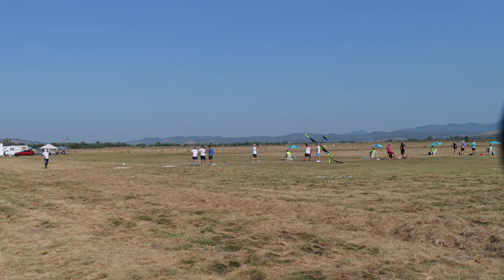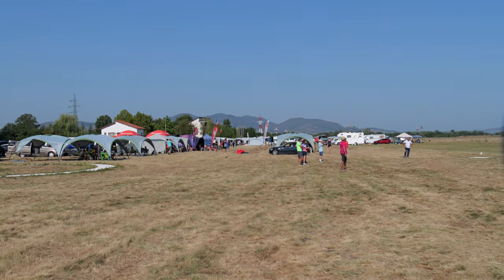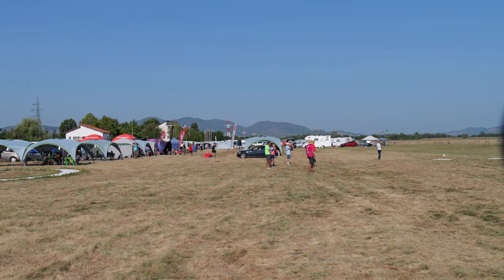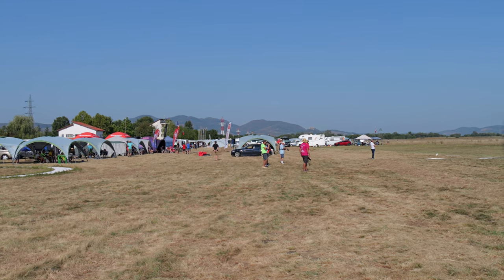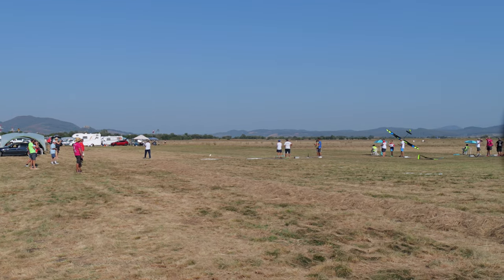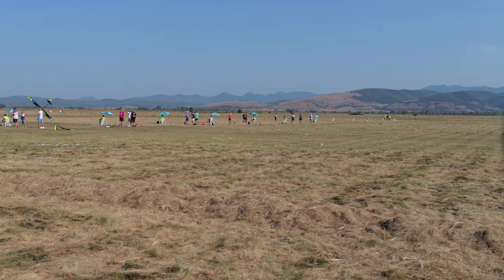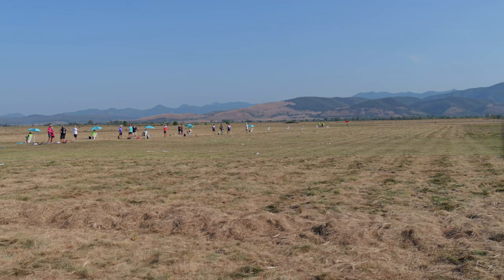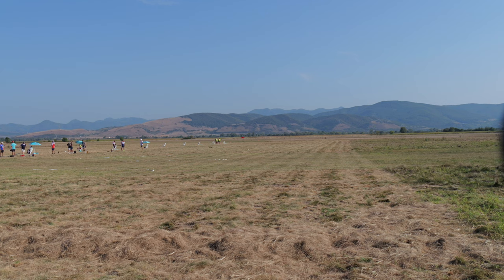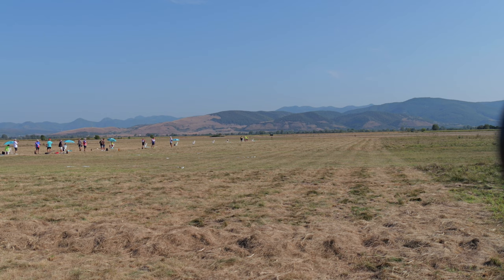At the moment it's completely still air where I'm standing and the flags are kind of moving there over the camp. So it could be a good sign. Let's see how they read this air. And 10 seconds to go.